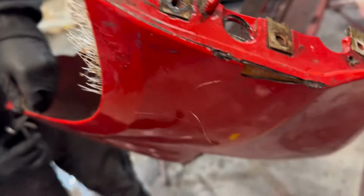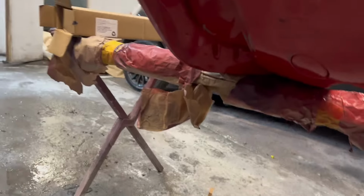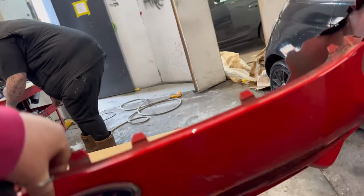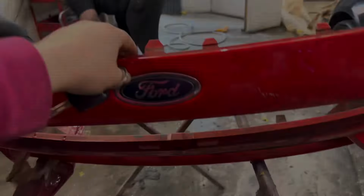Adrian's fiberglassed it all, so that's solid. All the back of the cracked area has been fiberglassed. All the cable ties have been removed. And the number plate section is getting deleted.